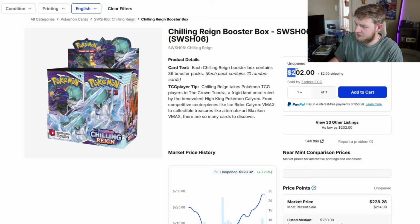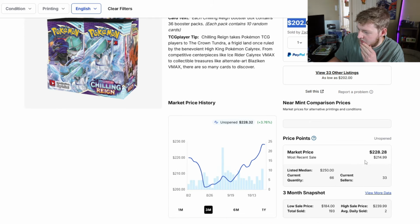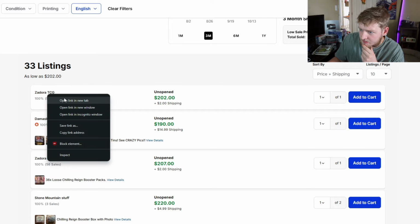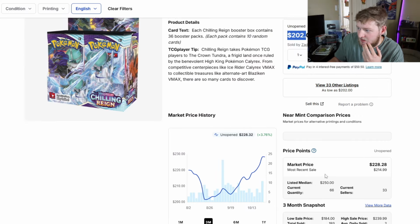Now, why is this one listed at 202 and the market price is 228? I don't know. Maybe this is a really good deal on this one box here. I'm not sure. That's way below market right now.